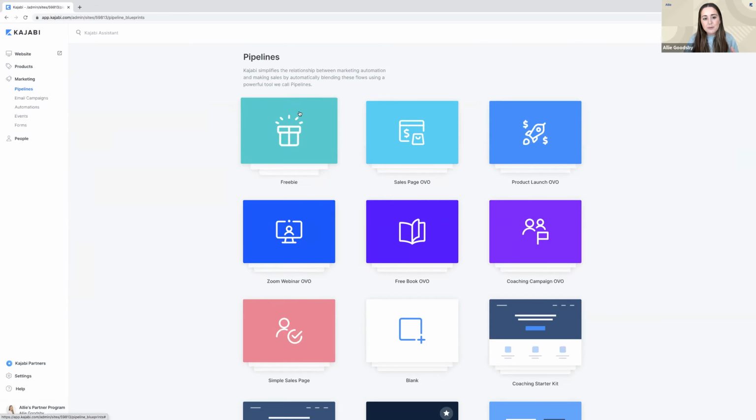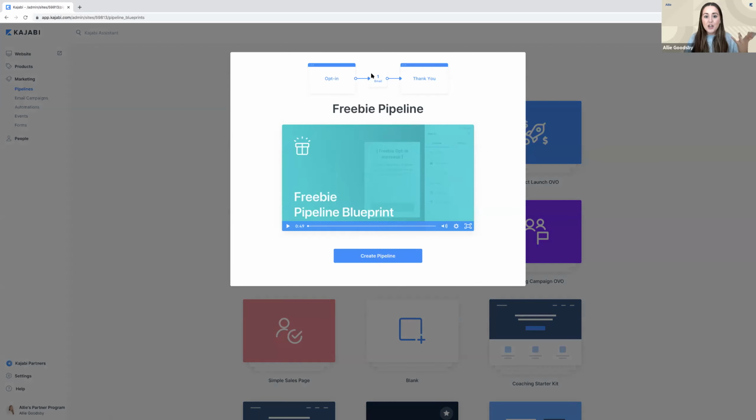So anyway, you have all of these templates. You have your freebie template, which is simply just an opt-in, 1 email, and a thank you page. So this would be like if you were doing a free PDF resource for the 10 best tips for photographers. Someone would opt in on that opt-in page, go to the email to get their download, and then have a thank you page when they opt in. So that's just a really, really simple pipeline, something that you wouldn't necessarily use if you were doing a sales pipeline. If you wanted people to purchase your course, you probably wouldn't do this, but this is great for lead generation, great for building your email marketing list. Just a very simple pipeline.